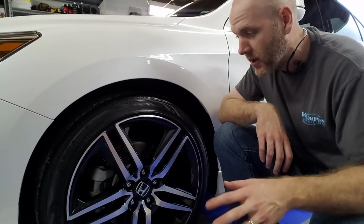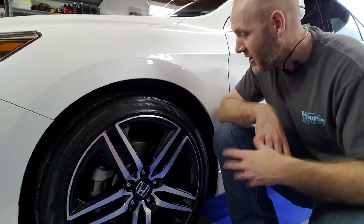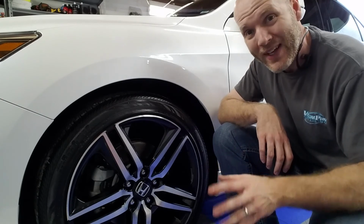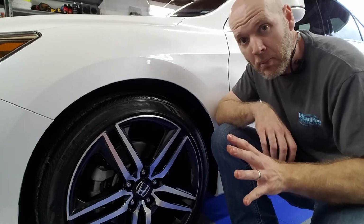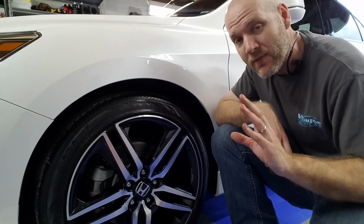I really like this product. I just wanted to showcase how easy it is to use and some of the benefits of it. So far I've used it on a bunch of vehicles and I haven't found a downside, but there is no perfect product. You're going to have to find what matches you, what works for you, and what benefits you best.